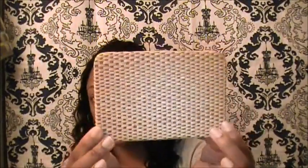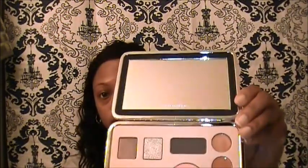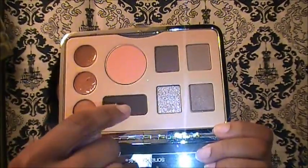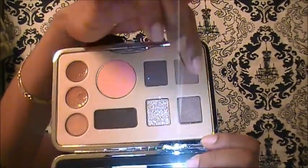And for all you guys that don't know about Sonia Kashuk, she has this new palette out, and it comes with, I think, two brushes. It comes in this little cute, you'll think this is a clutch. It's that woven straw look clutch. And then when you open it up, like this, isn't this neat? This is so cute. And it has a mirror. And then it has these beautiful colors in there. These are the lip colors right here, and this is the blush, and this is like a base or a crease color, and then these are the eyeshadows. I really love this gold right here and this brown.